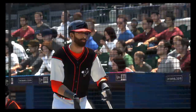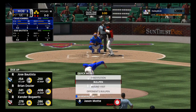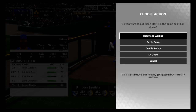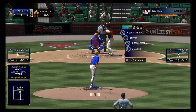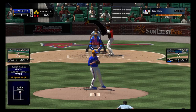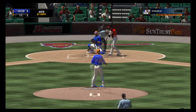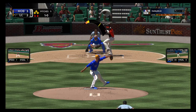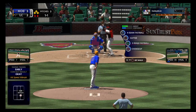Jose Bautista is called on as a pinch hitter here in a big, big spot. He'll have the bases loaded with 2 out in the inning. Jason Mott takes over on the mound now as he'll try to get the final out of the ball game here and pick up a save. A fastball off the plate away. It's ball one. He's looking to deliver here with the bases loaded and 2 out in the inning. Into the corner and slicing foul.